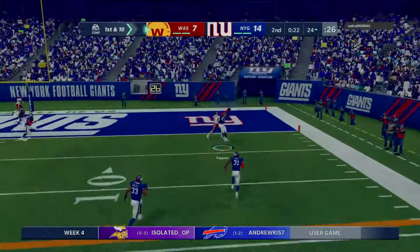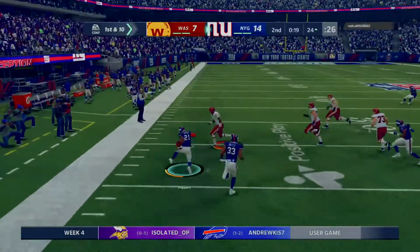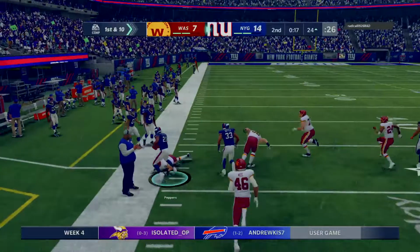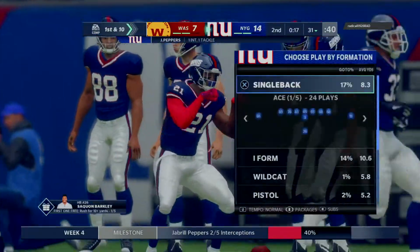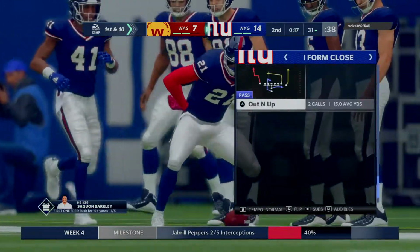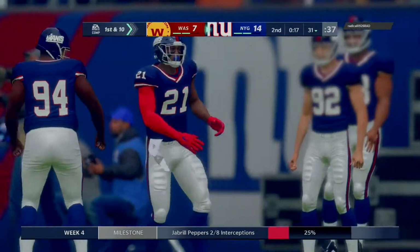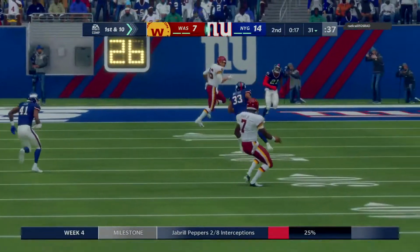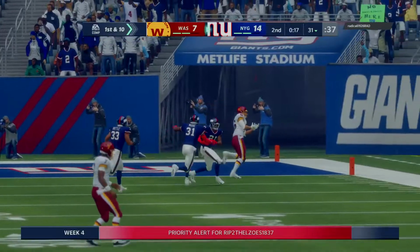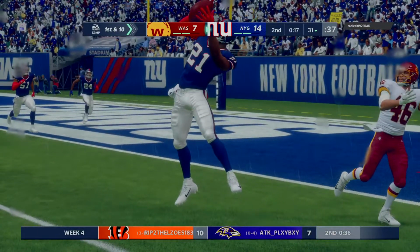Escaping the pressure right. And he fires one that's intercepted. Picked up by the Michigan man, Jabril Peppers. When he went on the move there and started rolling out, I thought there was a window, but that window closed quickly. Intercepted. And sometimes, despite how big your arm talent is, you don't get enough on a throw when you're on the move as opposed to setting your feet and stepping into one. That may have been the case there, and the defense certainly benefited.